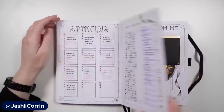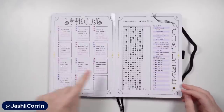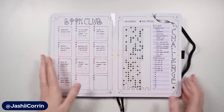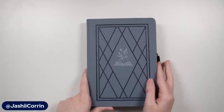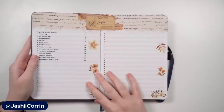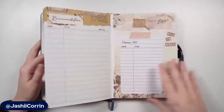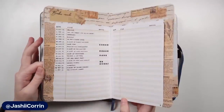So in my yearly collections journal, we saw that I do have a space for the book club in here. But now as I have a reading journal, I'm probably not going to put this book club page into my yearly collections journal next year. Instead, I'm going to have a space in my reading journal for that stuff. So, open up my reading journal. If you haven't seen my reading journal, this is my reading journal. It's a recent addition to my planner lineup, so it doesn't necessarily have everything filled in just yet.